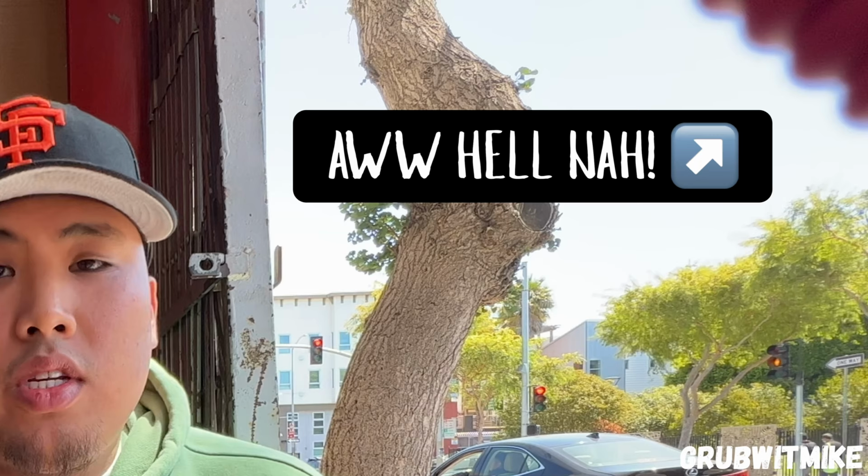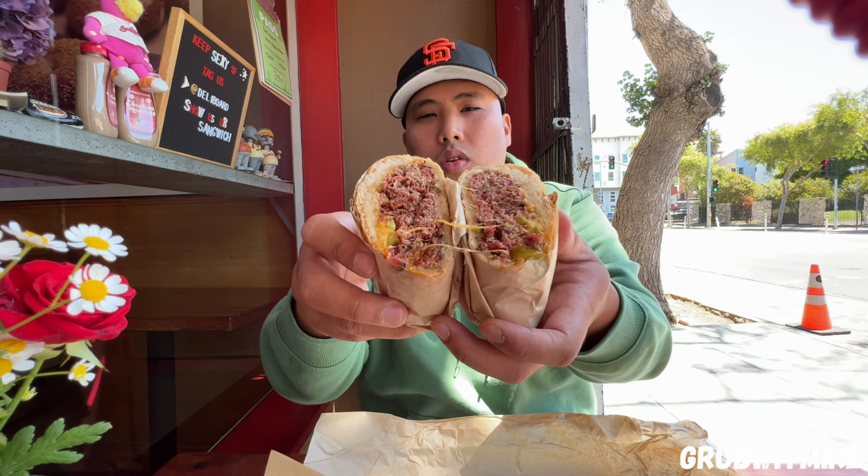Alright, what it do, man. We are here at our second location in San Francisco for the San Francisco Sandwich Hunt. We are here at DeliBoard SF, right here on Folsom, near downtown. We got ourselves the Bradley. This looking crazy. It got pastrami, corned beef, we got cheese on there, it got pickles and all that. So we're gonna see what it do right now.